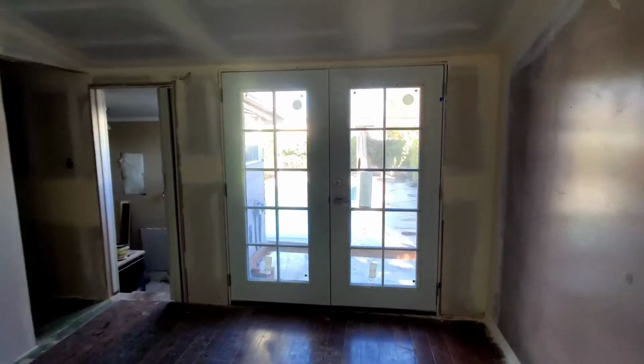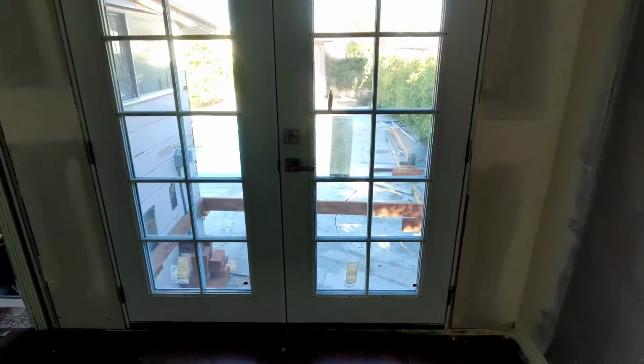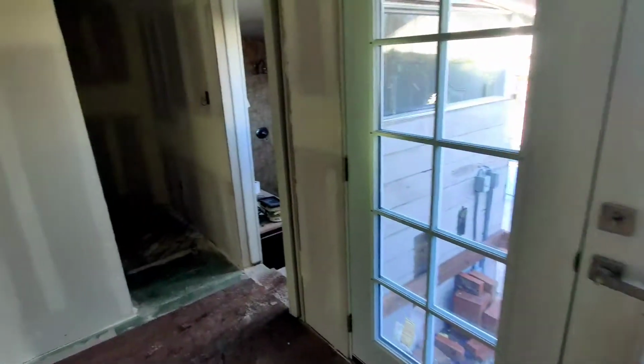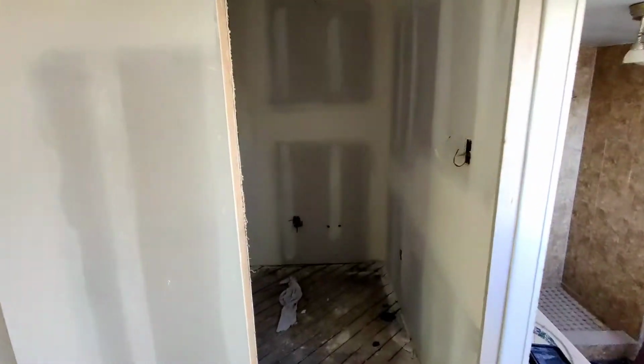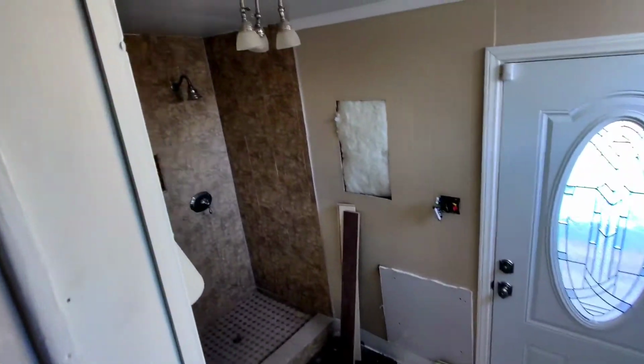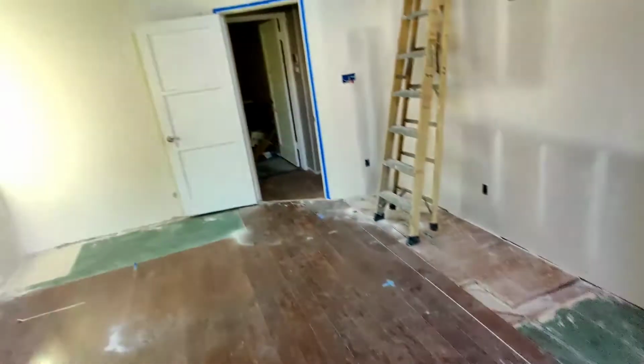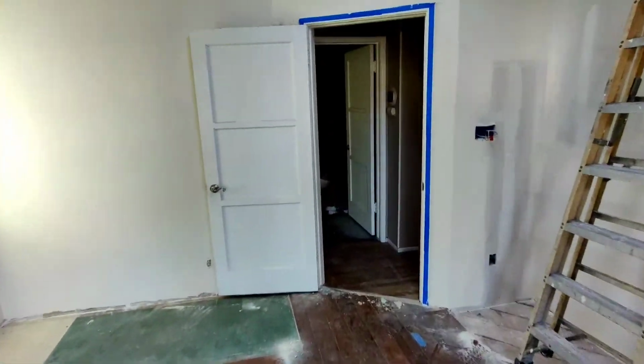We have the French doors going out. The deck is about halfway completed, it's going to need the deck boards on top. And here we have the master closet. Again, all drywalled, taped, sanded, etc. Haven't done anything with this bathroom. This is going to be the next project. It's going to be minor stuff in there. But that is where we're at right now.